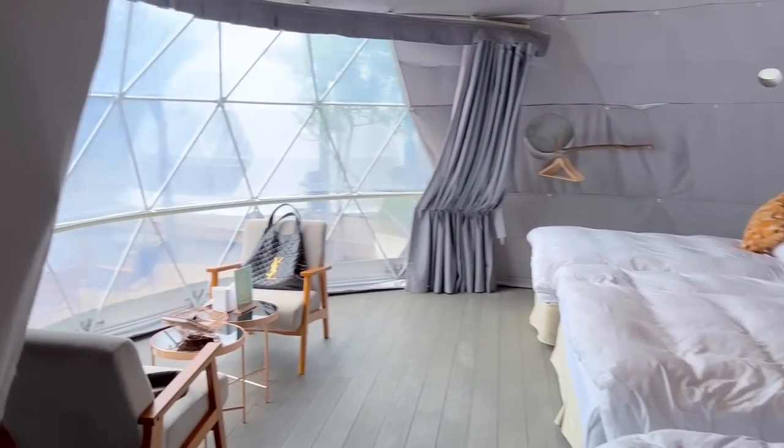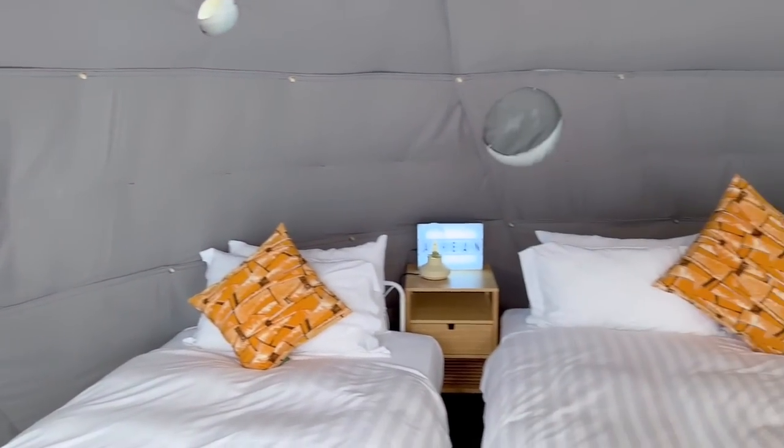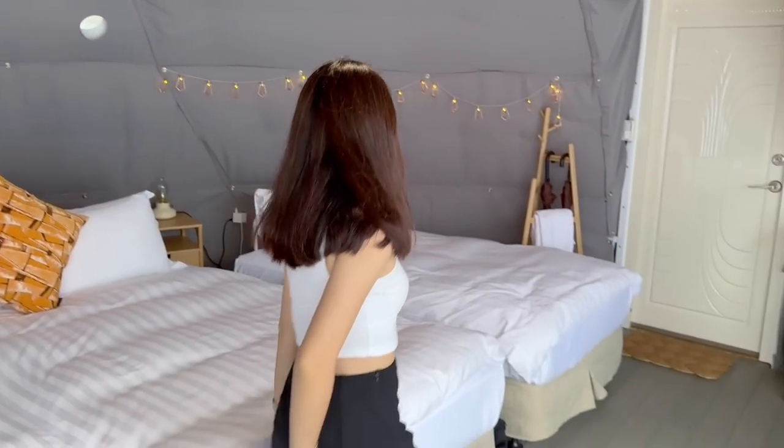Welcome! Small living room and three beds, two single beds and one double bed.